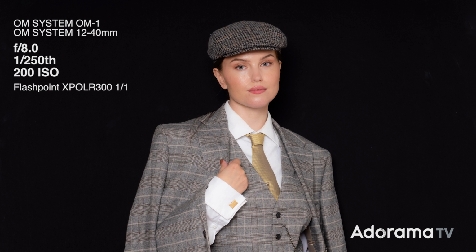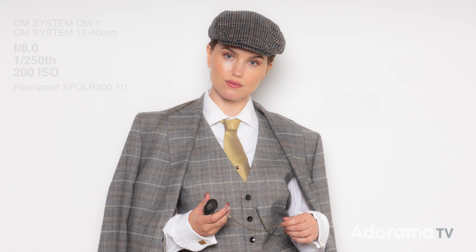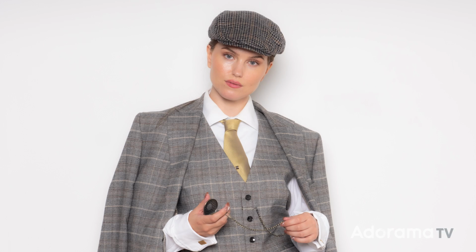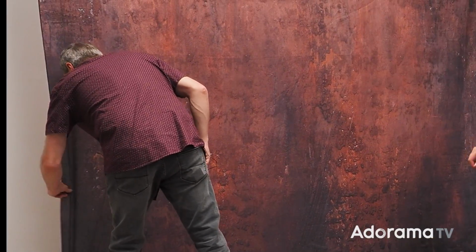We could keep it really simple. A black background. It's timeless. It is simple to use and it looks, well, just a little bit disappointing. So what about the white wall? It's not quite the look and feel for this particular session. So what I'm going to do first of all is get rid of this background and get something a lot more interesting.